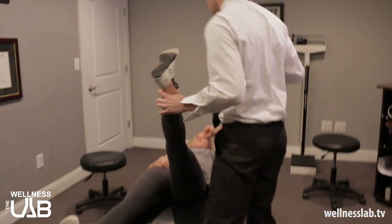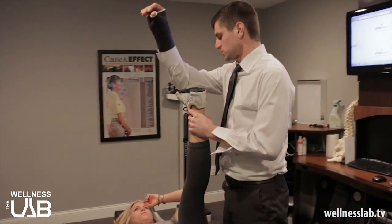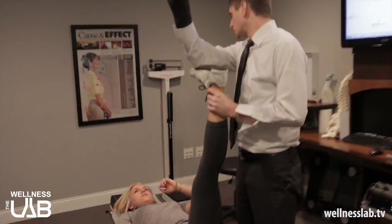But let's check this one too. Do the same thing. Your hamstring range is good. How about that one? Yeah, there's definite tightness on that side.